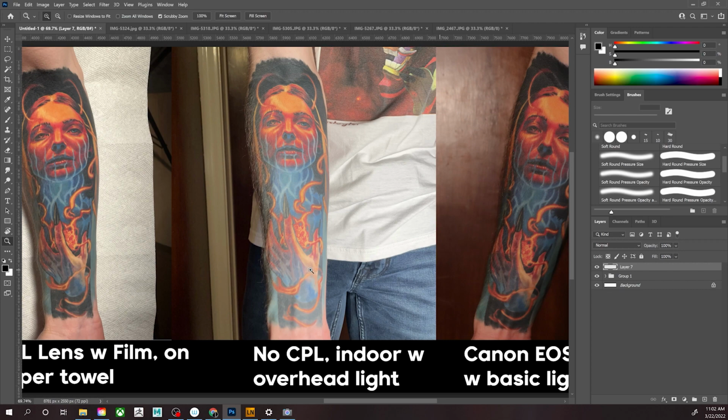So don't sell yourself short. Try and set yourself up for success. Have good lighting. Do whatever you can do to make the picture the most representative of how it actually is in person.